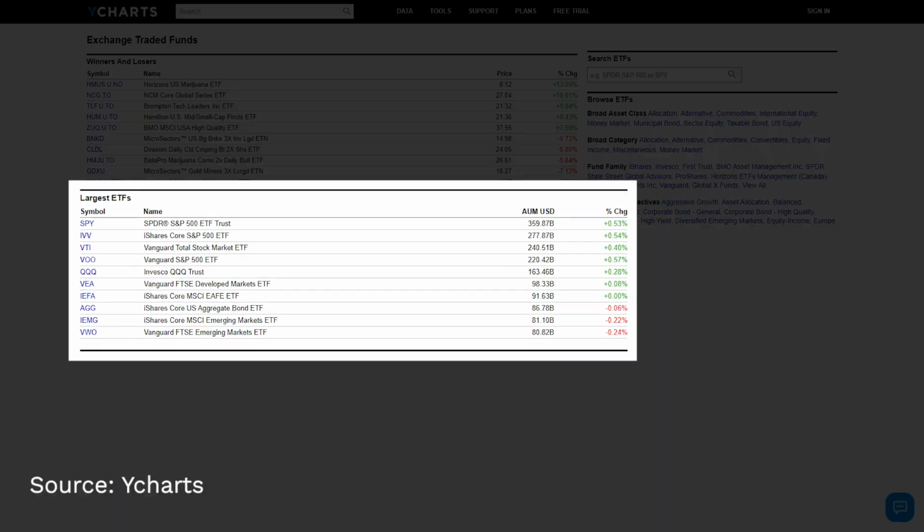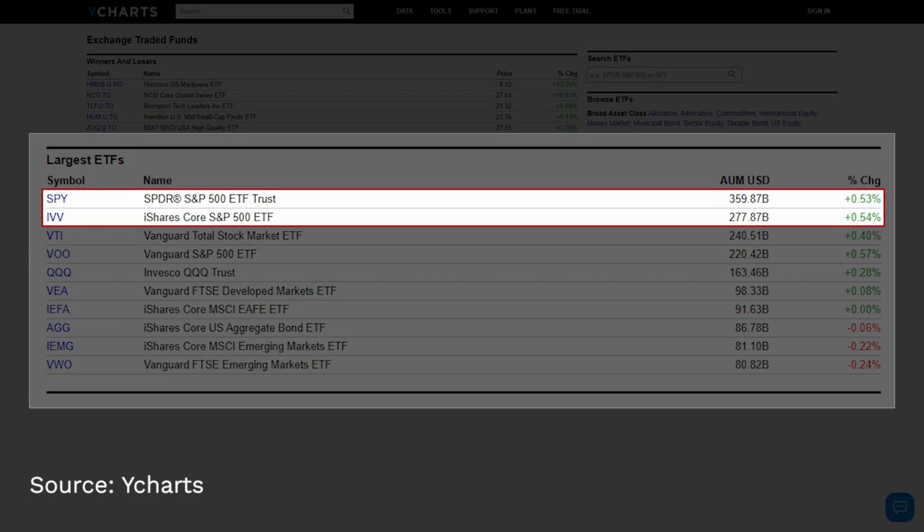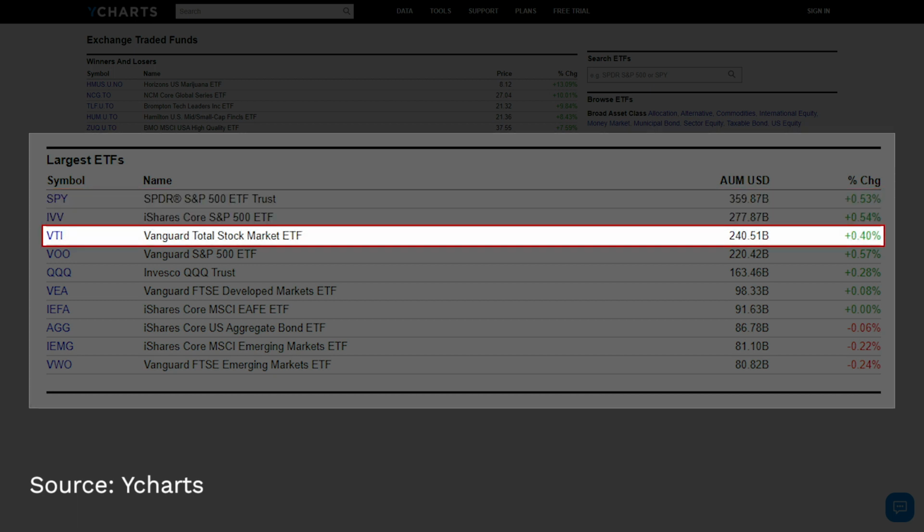Here's a list of some of the largest index funds by assets that they manage. You can see that the top two are S&P 500 index funds, which track 500 of the largest US companies. Third is a total US stock market ETF that is more diversified across companies of all sizes and not just the larger ones.